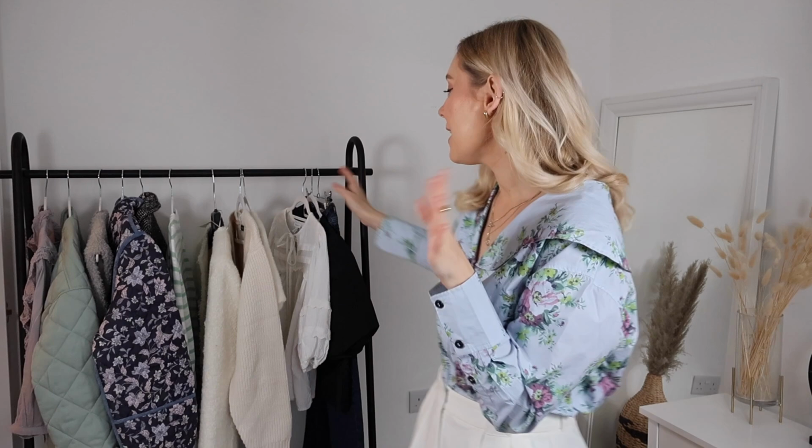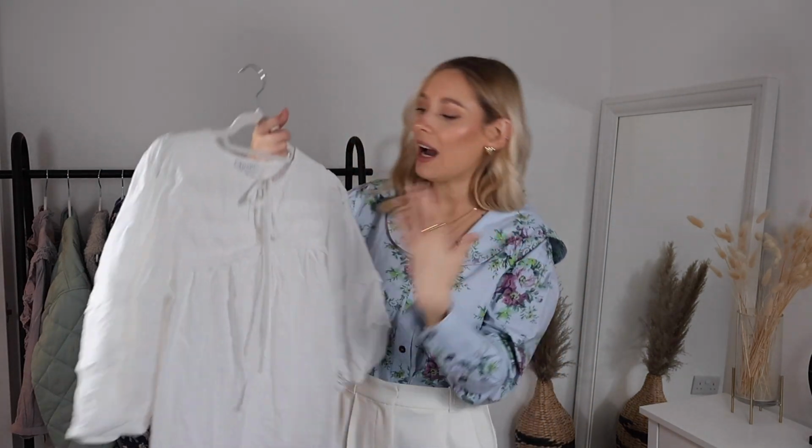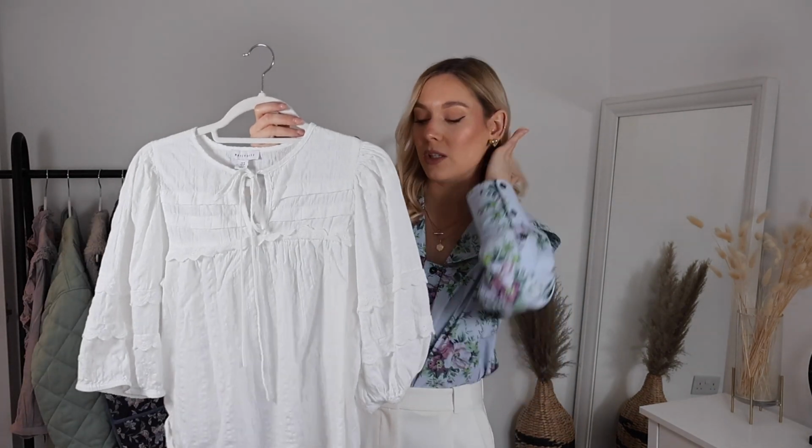And the last really easy way to add a little bit more interest to a capsule wardrobe is by exploring shapes. So we often see in capsule wardrobes, shapes are quite straight, quite structured, quite kind of masculine. But I really love adding a puffball sleeve. I love adding oversized, voluminous tops and shirts.